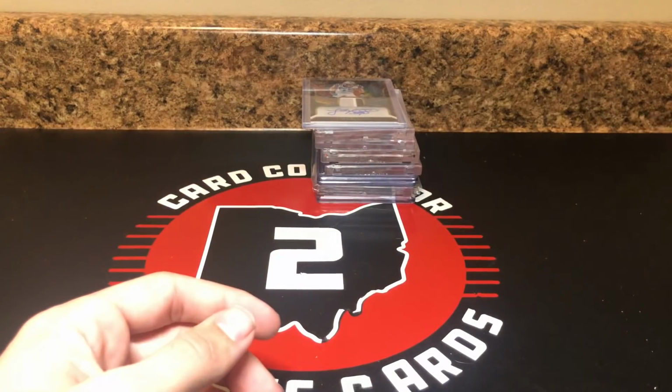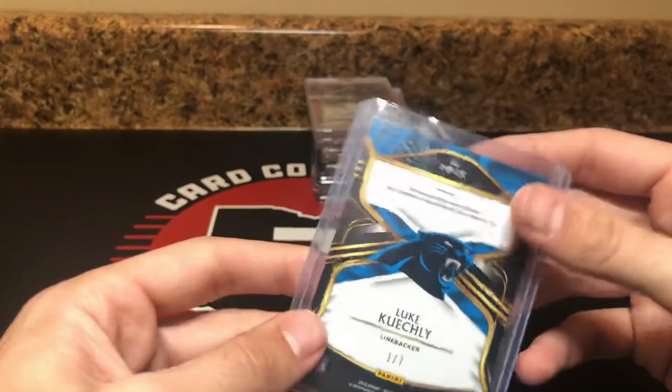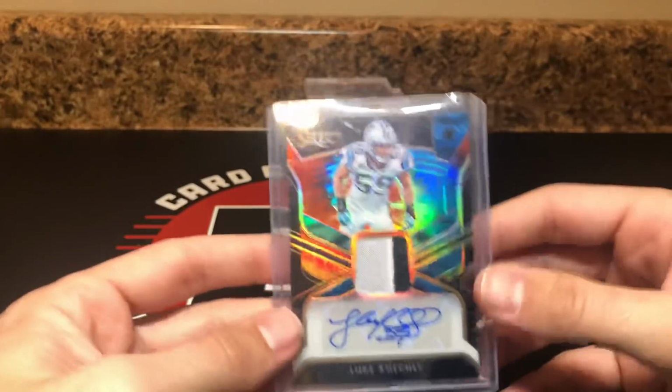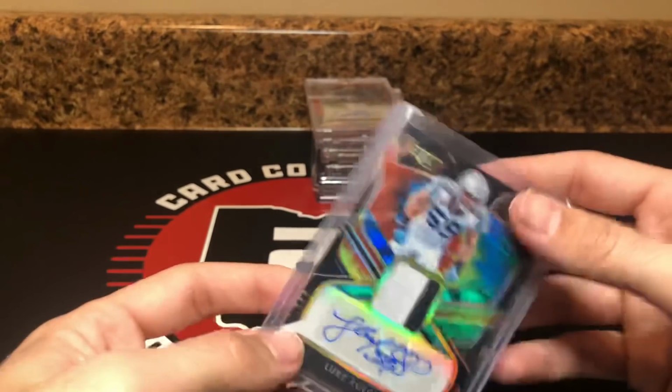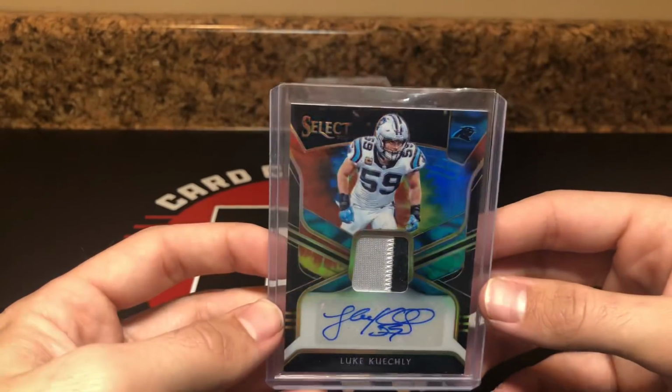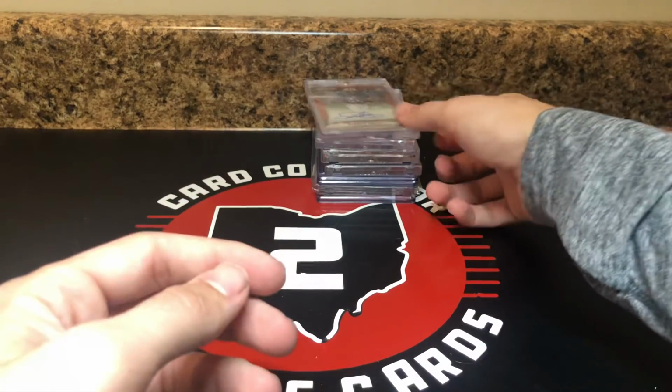Moving on, this is kind of a unique piece. Some of the rare Kuechly stuff sells well, and this is at a 7. So 1 of 7 select patch auto. Good looking card, tie-dye, low numbered, defensive star. So that should be a sneaky piece.